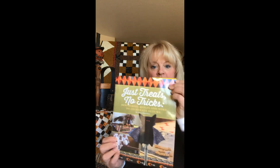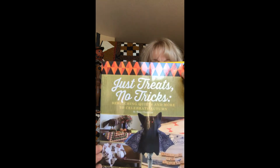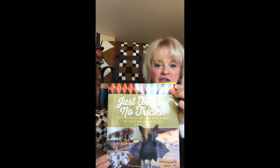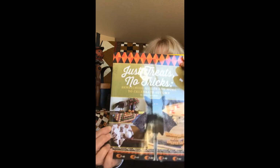So the book I want to talk to you about today that just fits in perfectly with our theme is this adorable book by Betsy Chutchin. It's called Just Treats, No Tricks. And there are just, as always, a ton of adorable projects that Betsy's come up with. And I want to share the ones that I've made so far and encourage you to hunt this book down.